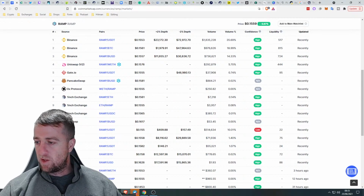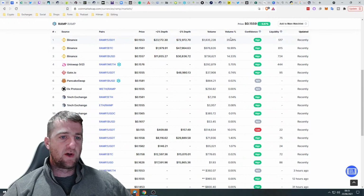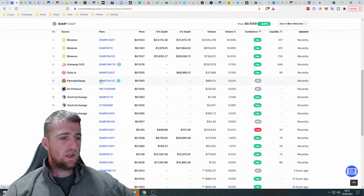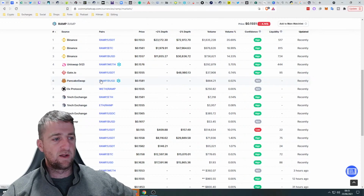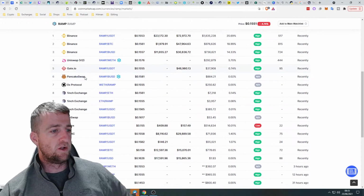PancakeSwap's probably the best place to get it, Jonathan, mate. It is on Binance as well, though. Getting 35% of volume there. But PancakeSwap do it. Usually, PancakeSwap is the best if you're looking to buy crypto, because it's BSC chain and it's cheap as hell, but it's listed on a lot of places there already.